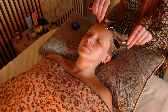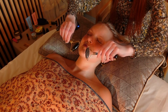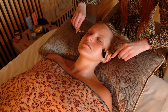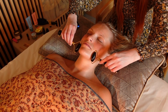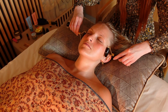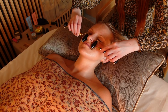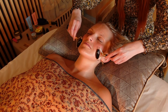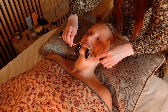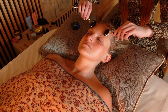I'm now going to take my very cold Obsidian rollers and I'm just taking a moment to further push that wonderful cream into Fern's skin. The corners of these rollers will also help to close her pores down and just seal in all of the goodness which has been placed onto her skin.